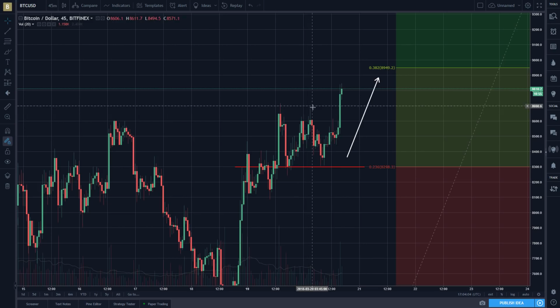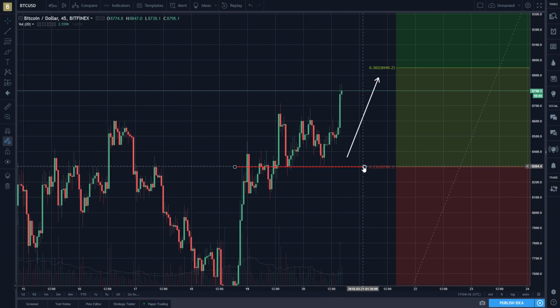So built support, ran up, couldn't really break this resistance, came back down, and still held support. And then we closed above this support, and since we did that, it gave the market enough confidence to continue. So we're making a run here, and we're really falling off of resistance right now. But 8,900 is going to be where you'd want to watch, right around 8,900.